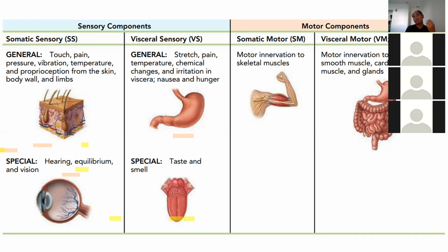So once we get old, this equilibrium, we will get lost, and therefore elderly people are prone to fall, because their equilibrium sensation is gradually getting worse. And hearing, vision. The way I try to remember is EV, like electric vehicle, where E means equilibrium and hearing, and V is vision. So vision and hearing are the special somatic sensory, and the six, like touch, temperature, the two Ts, pressure, pain, proprioception. Proprioception means vibration as well. So that's included under the general somatic sensation.